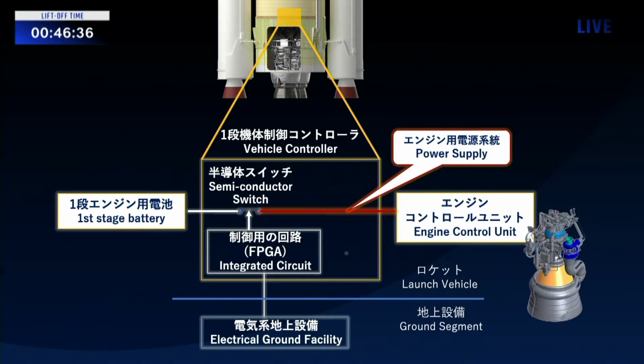This switch for a power supply should have been on, but it was in the off position. And that was the reason why the anomaly was detected, right? That's correct. Now, at that stage, the LE9 engine was already active. Now, that wasn't a problem? Well, this is one feature of the launch vehicle, but of course there was no problem with the engine because there is a backup power source.